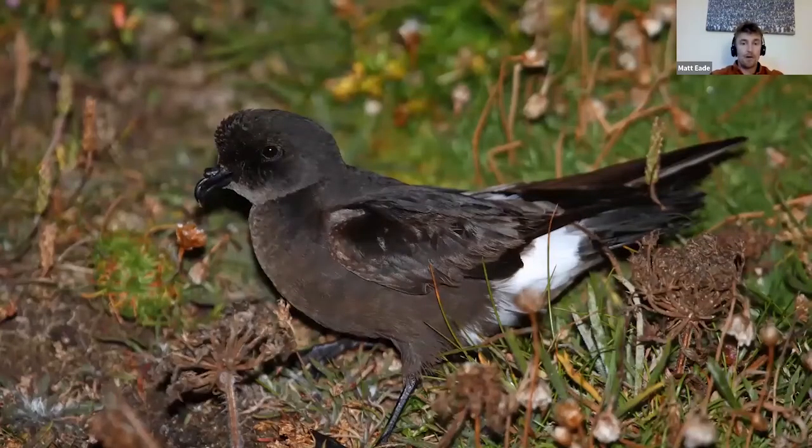So this is a moment from a few years ago that I had. This is, unbelievably, a European storm petrel at our feet. So quite a moment for everyone, and quite honestly, a wow moment, if there ever was one. Absolutely superb.